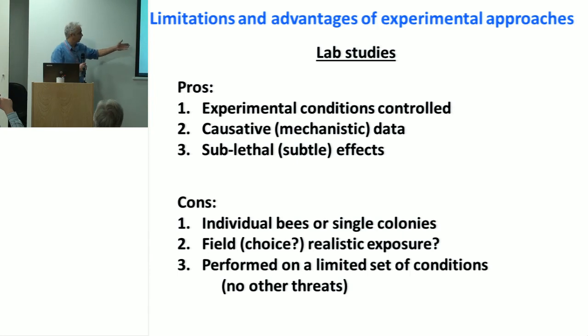In terms of a field realistic exposure, is it realistic? We don't give them a choice because we need to know they've consumed what we want to expose them to so that we can study the effect of that exposure. So therefore that's not realistic, because in the wild a bee would get exposed to other things and it may experience some mitigating factors, which we'll come on to.